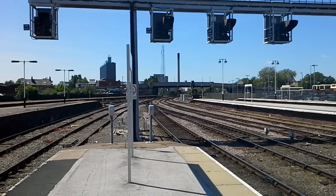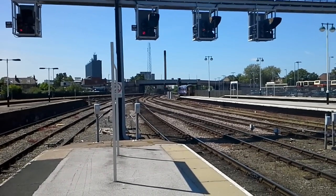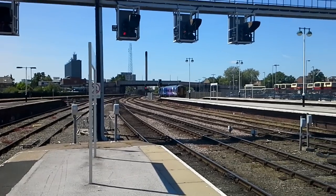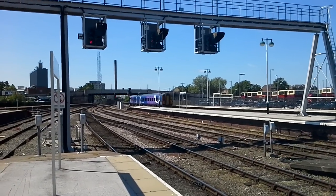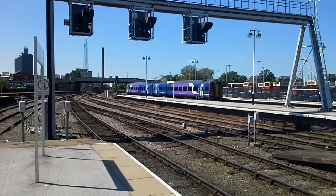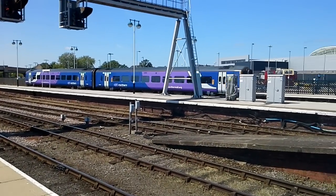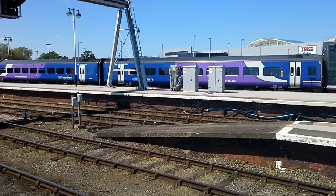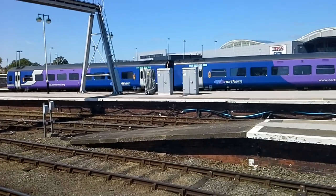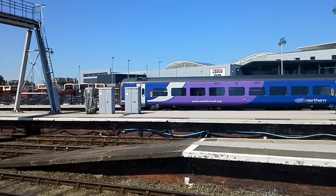Okay, and the next service to turn up is another 158 for Northern Rail, as 158796 will be departing with the first Hull Trains service bound for Doncaster. Here's 158850. It'll be the 1425 Northern Rail service to Doncaster, which will be followed by the 1439 to Manchester Piccadilly.